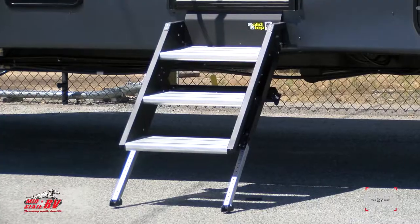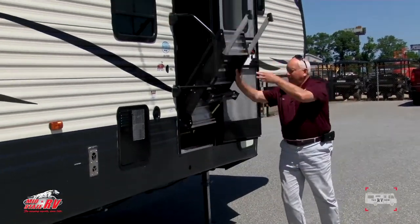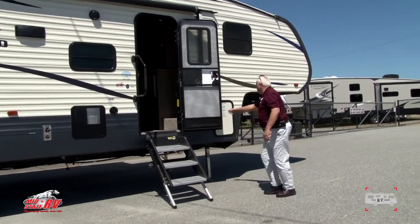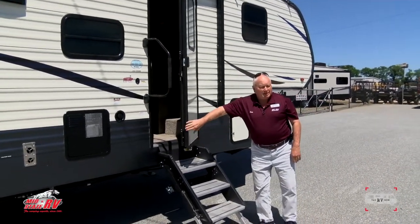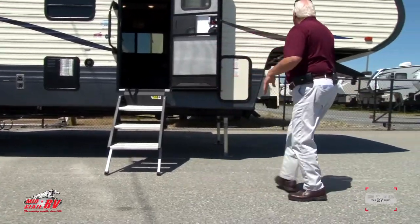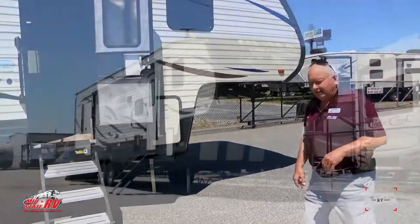A new feature that's come out with is these new steps. Big as I am, they're sturdy. All you do is flip them up, they hide away. Flip them down, and again, sturdy steps. You got friction doors, they stay open anywhere. They don't slam, they don't go through. Again, half-ton towable. You can pull it with a half-ton truck, no problem at all. But this is a Puma 351 THSS, okay? Let's go inside and look inside.